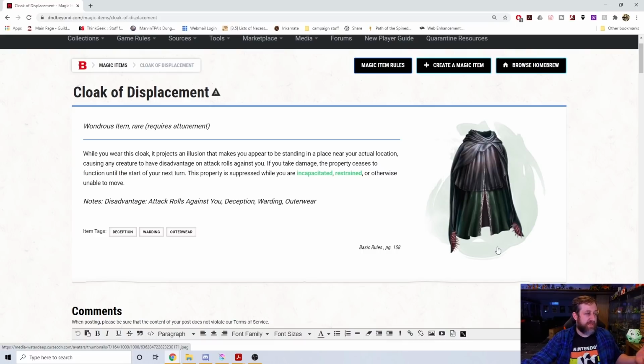You wear this and it creates an illusory duplicate of yourself right near you, so it makes you harder to hit. Enemy creatures have disadvantage on attack rolls against you. That is melee attack rolls, ranged attack rolls, and spell attack rolls. They all have disadvantage. If you take damage, the property ceases to function until the start of your next turn, and it's suppressed while you're incapacitated, restrained, or otherwise unable to move.